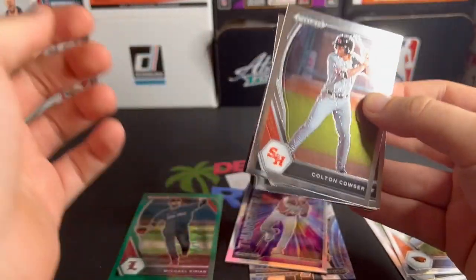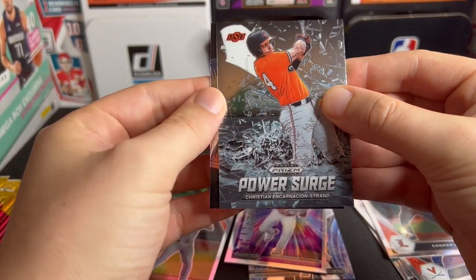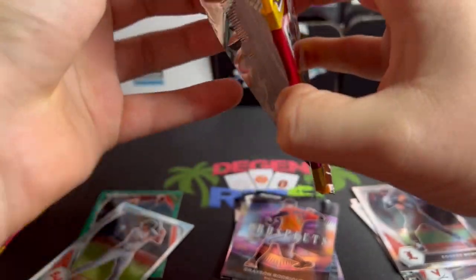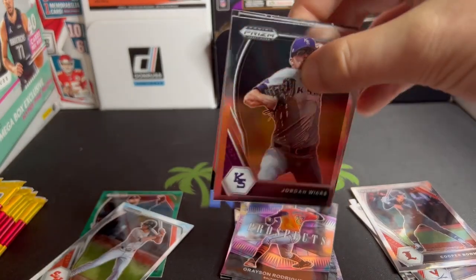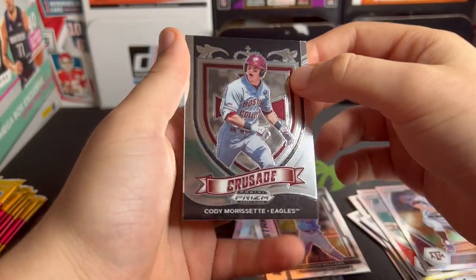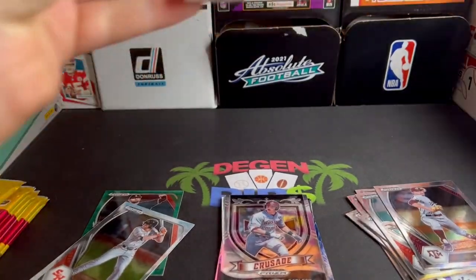Colton Cowser, I know this kid's actually pretty good. Zach Geloff, Cooper Bowman, Power Surge, Christian Encarnacion-Strand, and prospects, Grayson Rodriguez. I don't really know much of them. I tried to do some research to learn who the best players were in this product. Still didn't really walk away with much. But we do get a Cody Morissette Eagles. So yeah, we get a guaranteed auto, which is pretty cool. I'm always a fan of that.